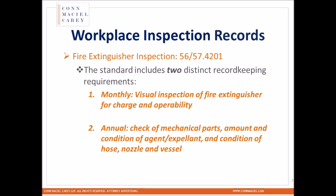We need to have that training in place so that our people know what to do in the event of a fire and where to go and when and who to call. So these are some elements that we don't want to forget about.